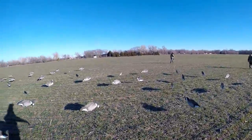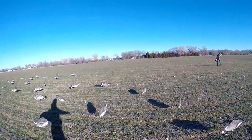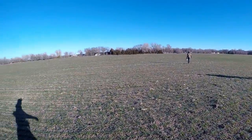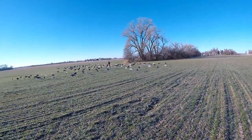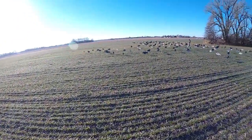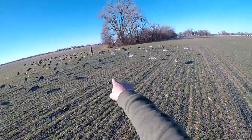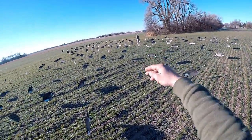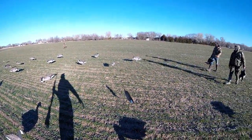What did we drop, four? Yeah, we dropped four total here. I know I got one. No bands, huh? Well, four more down. That was good shooting. I know I didn't get it on camera, but those birds went down right in the middle, right here. That's where we shot them. It was still about a 30 yard shot to the blind, but wasn't too bad.